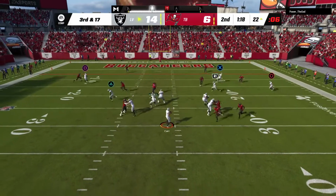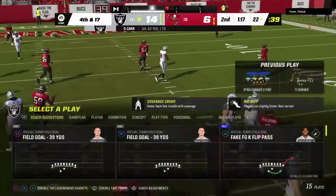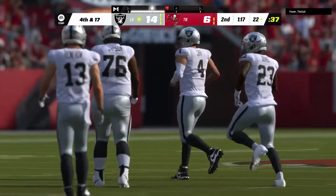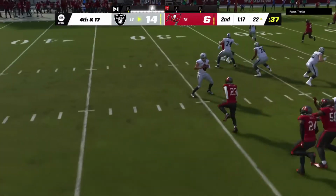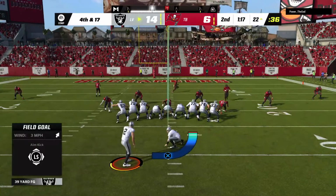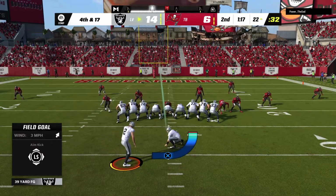On 3rd and long, it's Carr. And he takes a shot on the release, as this will be incomplete. Oh, that's going to hurt a bit, because they needed to come through with a completion there. Now a drive that started with great field position is facing 4th down. So Carr will depart, and on comes the Raider kicker Daniel Carlson for the field goal try.